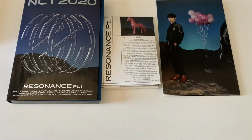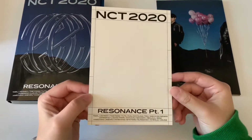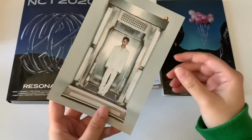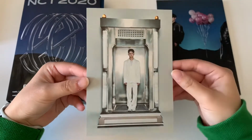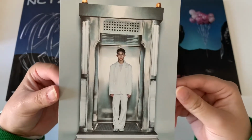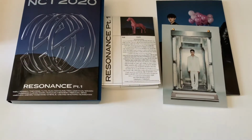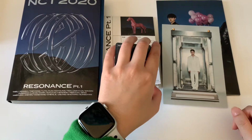Okay, so I'm trying to hide my, there we go. Okay. So this is the postcard. I believe this is member specific as well. So 1, 2, 3. Oh, I got Winwin. I had to look for a second. My eyes never worked properly anymore. But I got Winwin's postcard. I believe this is like the same for every album. So I have the potential, I think, to pull another member. But anyway, so now for the photo card.